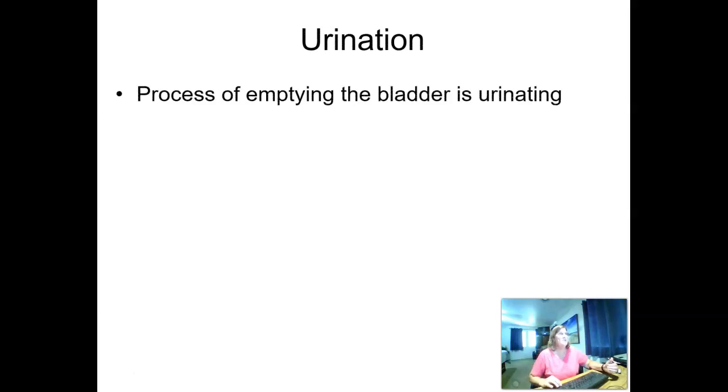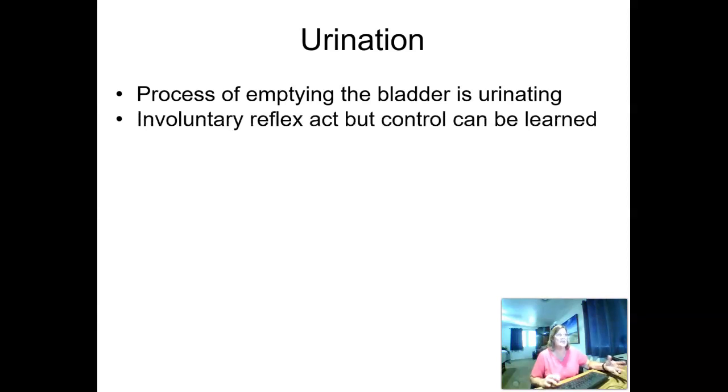When we're looking at the term urination, it is the process of emptying the bladder. Urinating, voiding, another name is micturition. It basically means the person is going pee. It's an involuntary reflex, but you gain control over it. Control can be learned generally. Obviously, babies are born with an involuntary reflex, they urinate. Usually between 2 and 3 years of age, they learn how to be potty trained. And that usually stays with us, but as we get older and the muscles weaken and the bladder muscle weakens, we find that sometimes we lose that control again as people get older.